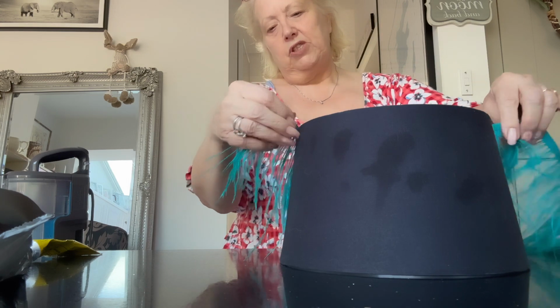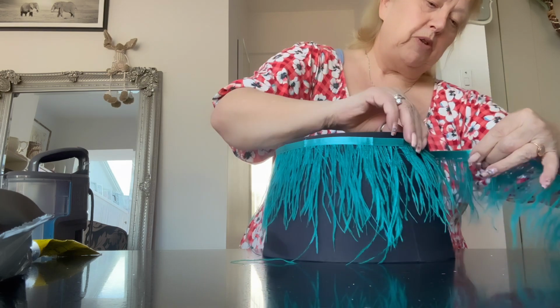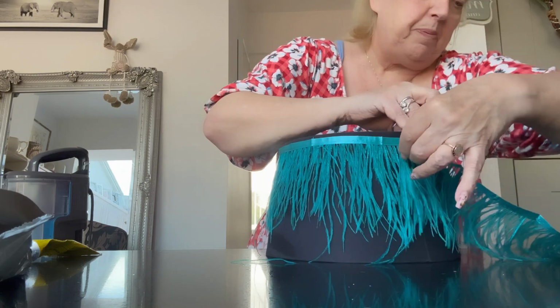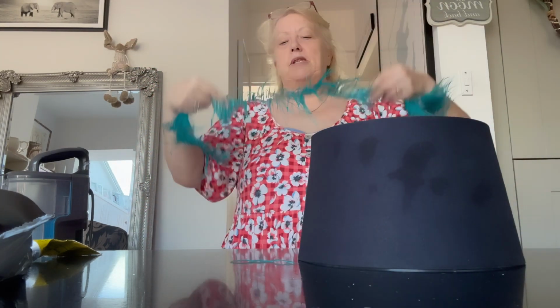So I've now got to decide where I want to put it, if I want to put it at the top or around the bottom. I actually quite like it like that. See what it would look like if it was at the bottom.